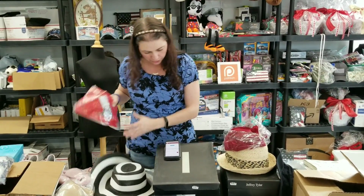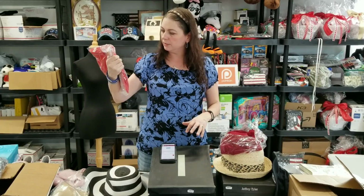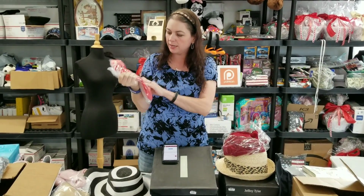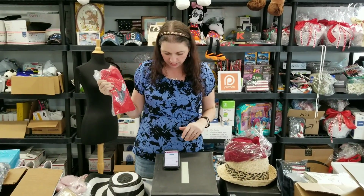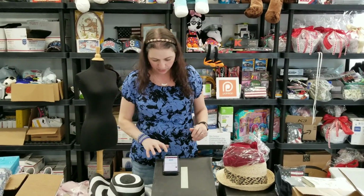I have a red shirt here, a Daisy Fuentes. This was, I believe, 50 cents. A 50-cent odd item. It did still have the tags on it, which was really nice and in great condition. $2.05 is what I earned. So $1.50 is my total earnings after the cost.